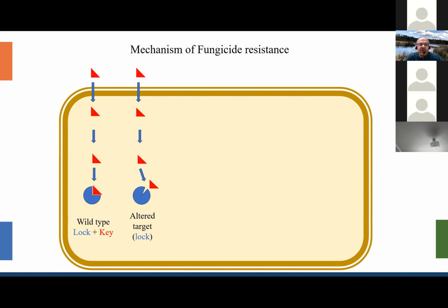But when it has developed resistance, one of the mechanisms is the altered target site. In this case, in the fungal enzyme, the lock, the blue one, there is a point mutation, and it is not allowing the red fungicide to fit in. In this way, that fungal individual becomes resistant to the fungicide. There's another process called detoxification. Once the fungicide is applied, it comes into the cell, but the pathogen has enzymes which can break it down or catalyze it into a non-harmful form, which is called detoxification.